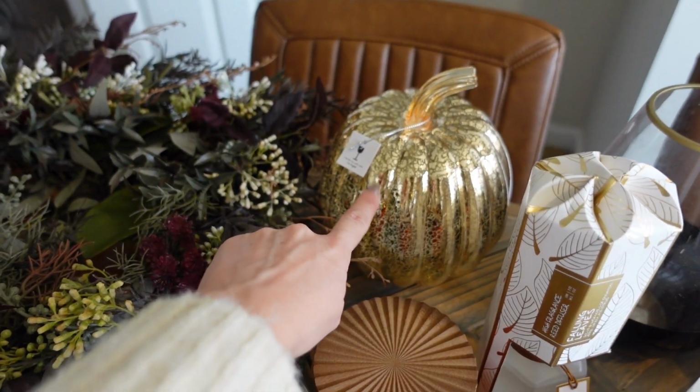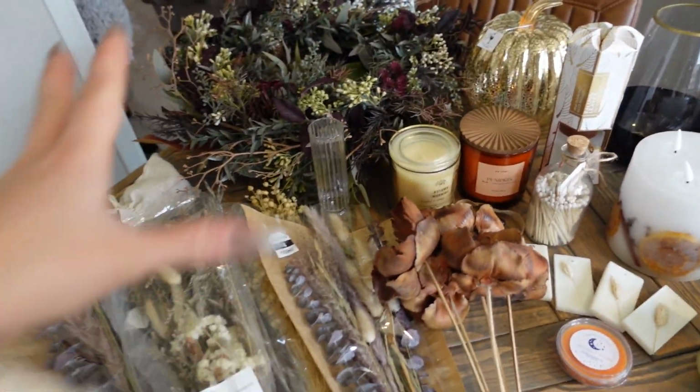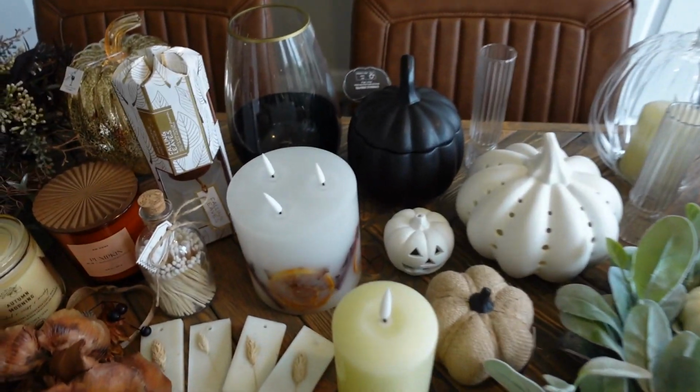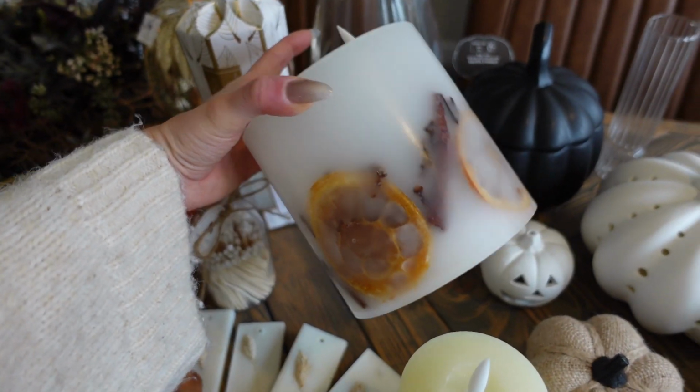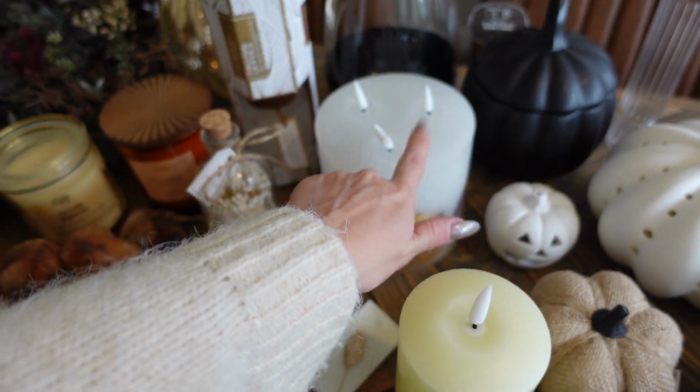This is from Lights for Fun. I don't know whether this is going to go out or not this year, because I feel like it would only go with this side of things, and I don't know whether we're going to have room in the kitchen, but we will see as we go. A White Company dupe from Lights for Fun. I showed this in my weekly vlog as well. It's an artificial candle. Absolutely love that.